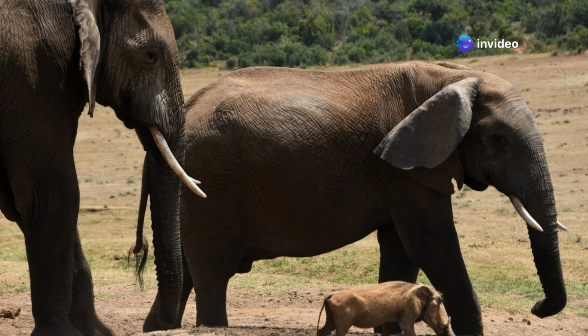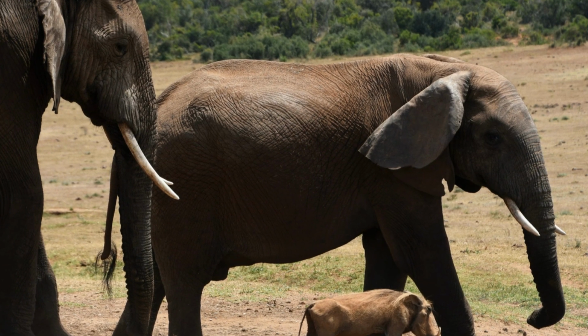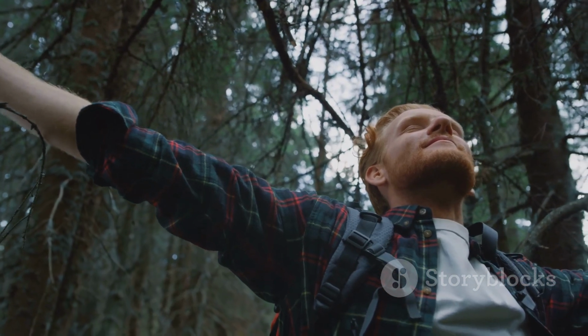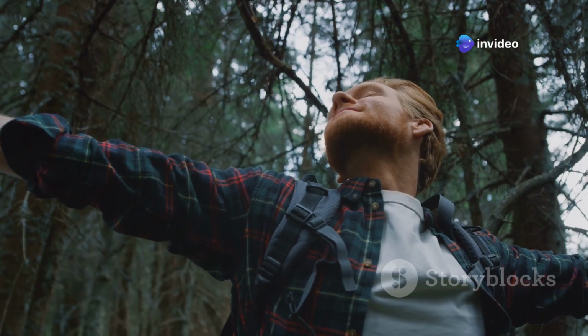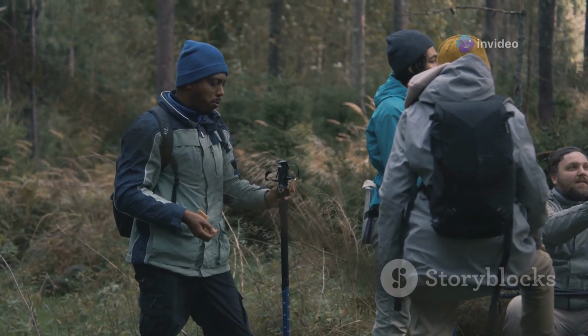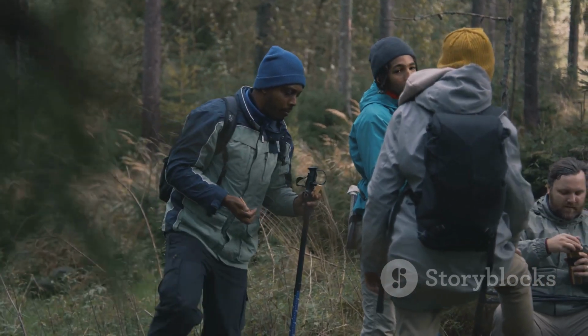Animals assess threats based on size and posture, and by making yourself look bigger, you can exploit this instinct. If you can make yourself look bigger, you're essentially saying, hey, I'm not an easy target. This can be particularly effective against predators that are sizing you up. So, how do you do it? The key is to use your body and any available resources to amplify your presence.